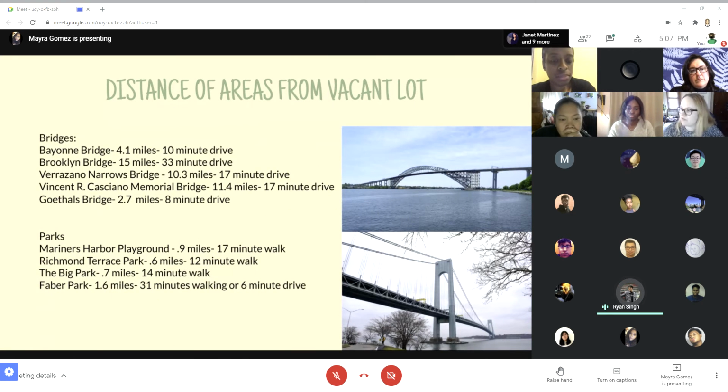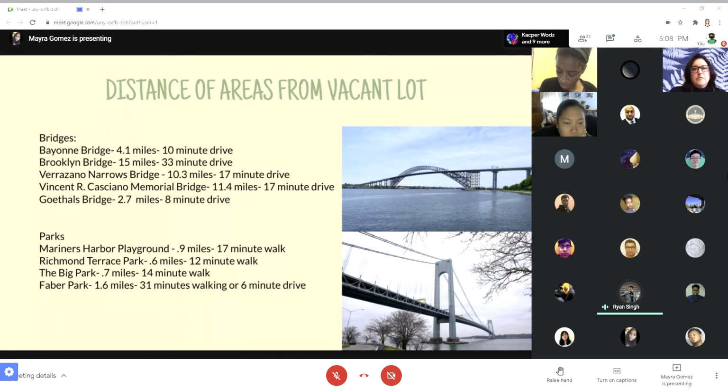In this slide, my team and I added the names and distances of some of the more known and popular areas within Staten Island. We did this so it's easier for visualization, so you guys can understand the placement of the vacant lot in Staten Island. So we incorporated some of the bridges, along with the Brooklyn Bridge and the Verrazano Bridge, and we also included some of the popular parks such as Mariners Harbor Playground and the Big Park.